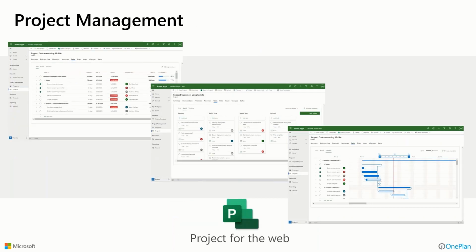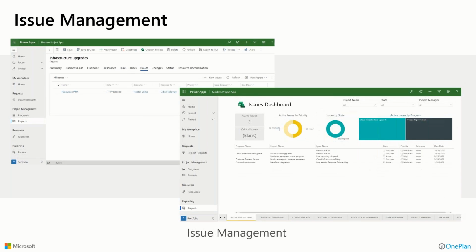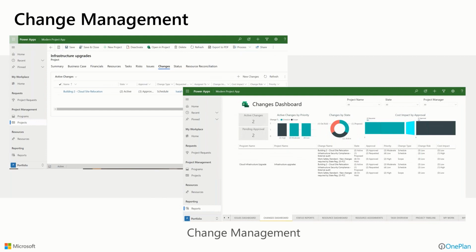Individual project management done by Project for the Web using this accelerator. It's built for this Project for the Web use case, where you can use standard list or sheet views or Kanban boards or timelines like we talked about earlier on. Risk management, so you capture risk logs and do reporting on risks across all your projects. Issue management, the same type of thing. Change management, where you can log change requests and go through approval processes so that you're working on changes that everybody's thought through and approve and agree to.